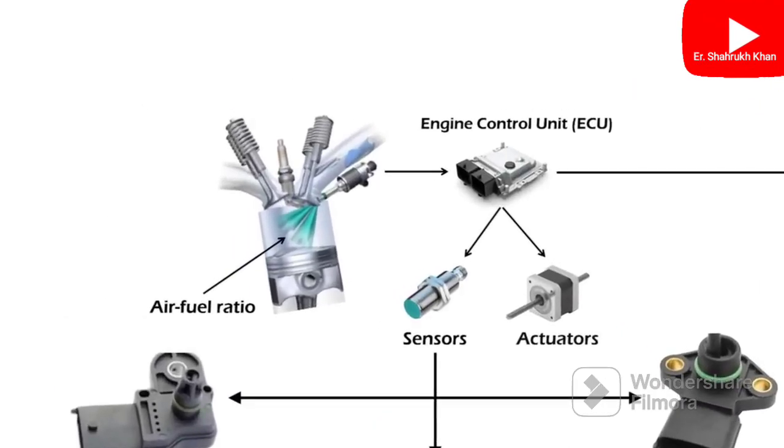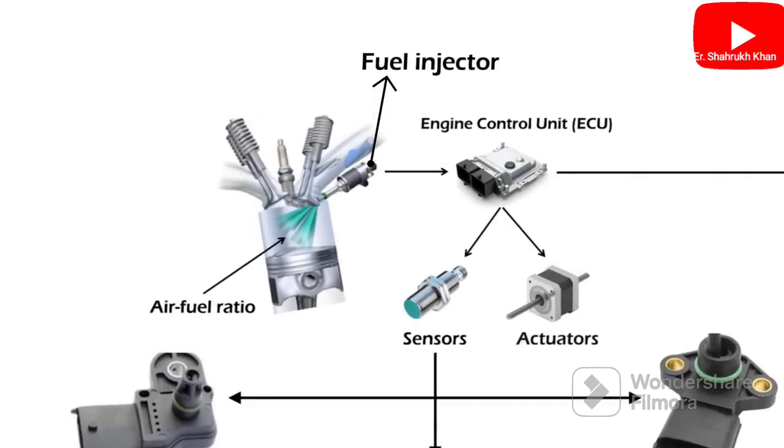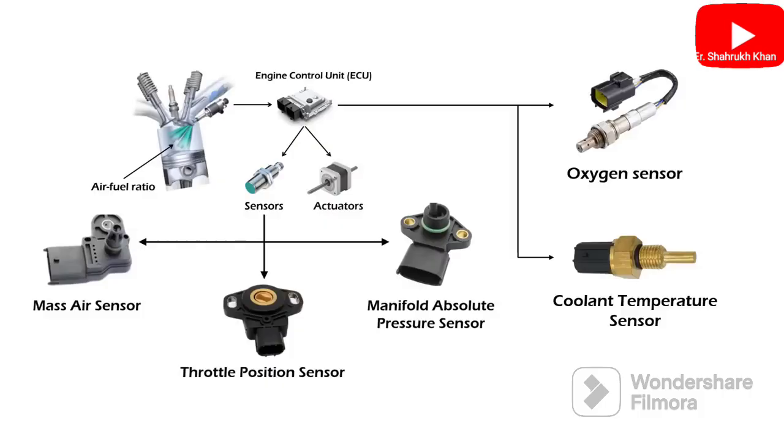Based on these inputs, the ECU calculates the air-to-fuel ratio and sends a signal to the fuel injectors to spray the appropriate amount of fuel into the engine. This is a very basic explanation of what is going on. The ECU does thousands of calculations based on more of this.